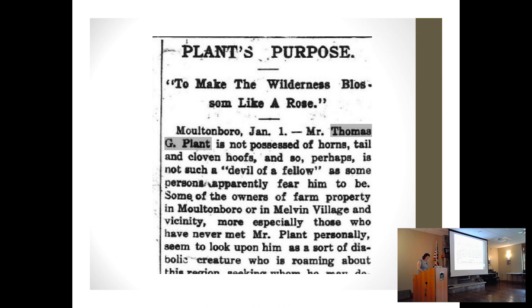But not all the press was bad. As early as January of 1912, the Granite State News published an article titled "Plant's Purpose," in which the author described Plant as a pleasant gentleman, a stark departure from how he was typically portrayed. The article described Plant's desire to keep himself busy by developing the farming and stock raising potential of the area with the help of other industrious New England families. Counter to earlier claims of his land greed, the reporter gave voice to Plant's love of nature and his desire to protect it and enhance the region as a place of beauty.